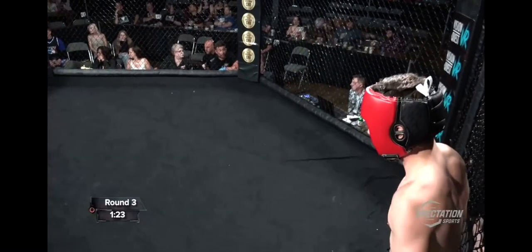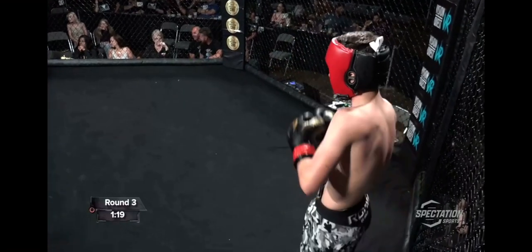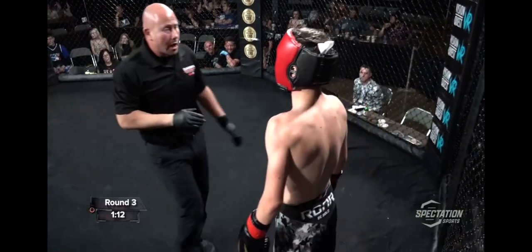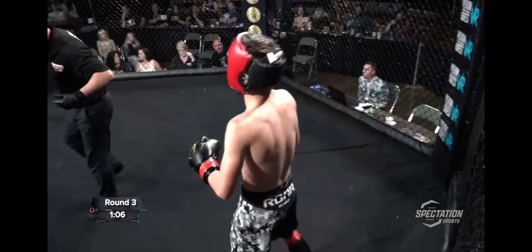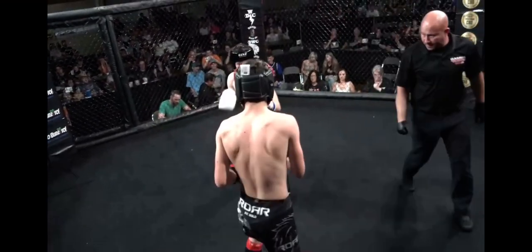Wow. I mean, it looked pretty, right? It did look very pretty. I don't think he got much on it. I think it was the combination of the shot and him moving backwards, but the knee to the head. Oh, so that's youth kickboxing rules. That was it. The flying knee is allowed as long as you strike the body, but no knees to the head. Just a warning here, so no infraction, no point taken.